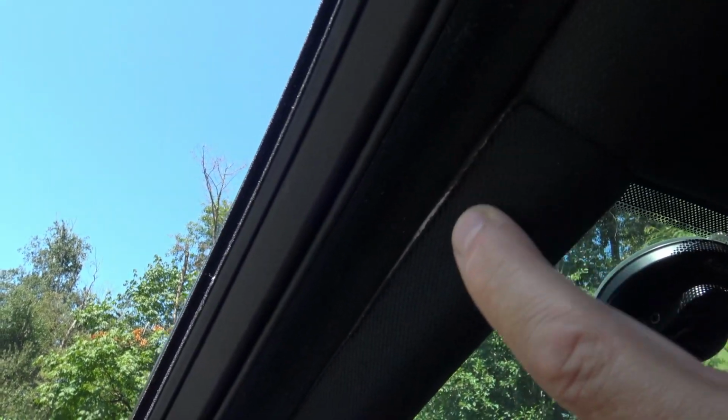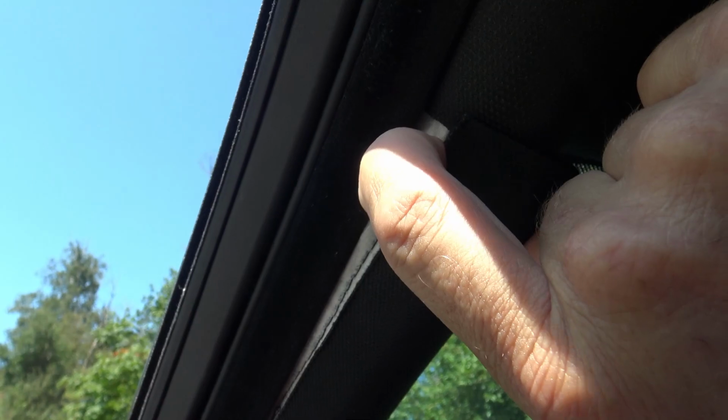Also, quality control is not the best. I don't know if you can see right here. There's a gap where you can see the painted body. That shouldn't be like that. See? That shouldn't be like that. Not on a car this expensive.